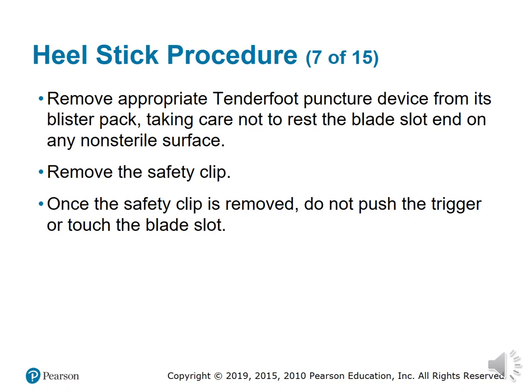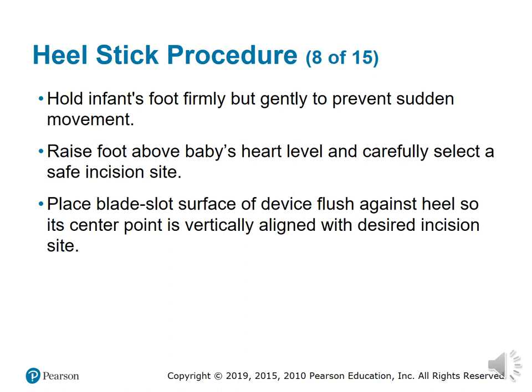Remove your heel puncture device. Remove the safety clip. Remove it, but don't press the trigger for the blade to come out. Hold the baby's foot firmly but gently to prevent sudden movements, because babies hear that click sound. It's a combination of hearing that click and you actually pricking them that they might jerk a little, because it's a new sound to them. So we want to make sure we have a firm hold on their little foot so they don't jerk it away.